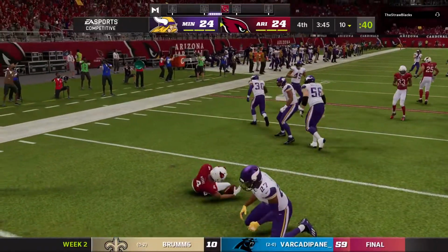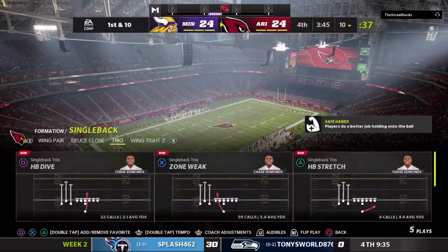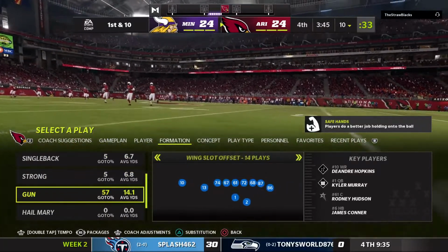We'll call that a punt of 54 yards. Well struck. And the Cards are going to have the football with a 1st and 10 deep in their own territory.